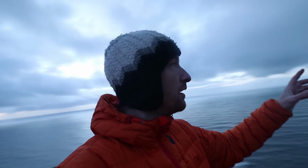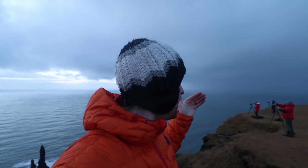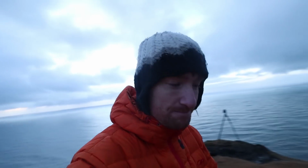However, if I look in this direction, you see that? That is a big rain cloud and it's coming this way. Hopefully it's going to bypass us out to sea, but it might catch us. And if that happens, well, we're getting wet. But what about this for the most beautiful scenery to enjoy some landscape photography?